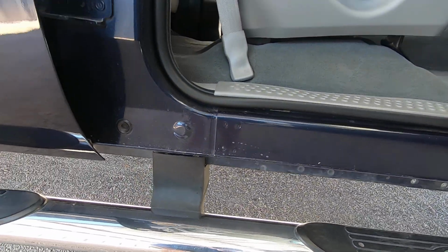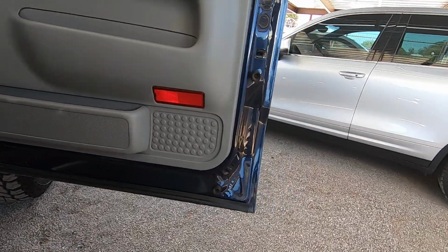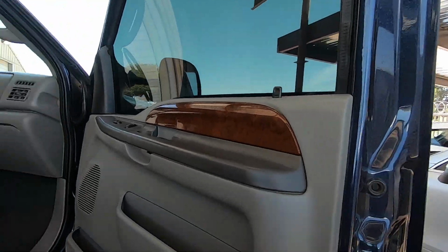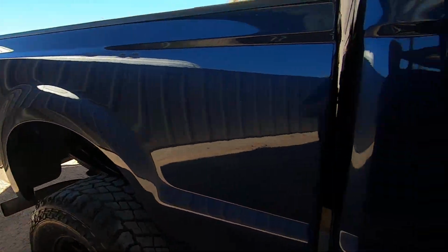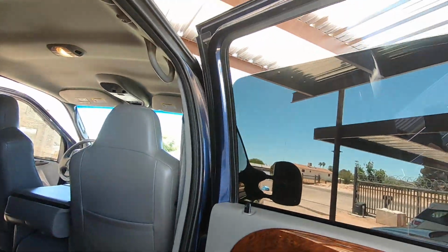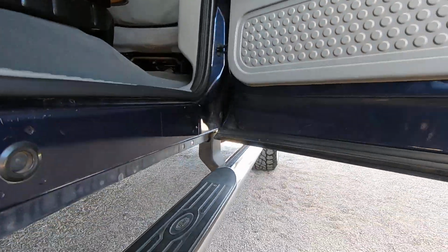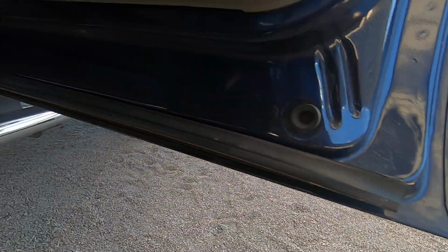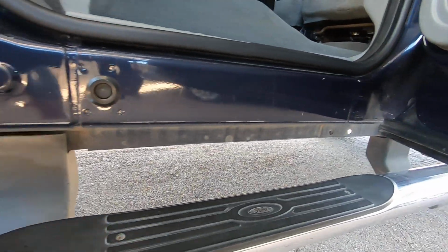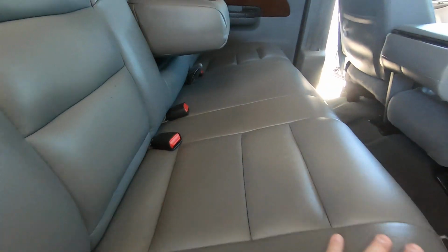Everyone wants to make sure I show them all the frame rails, the bed, doors, jambs, the whole bit, so that they can get a feel for them. Make sure there's no rust issues, because that's where you'll find it. You'll find it right in here. Really bad down in here in the rocker moldings. And it looks great.